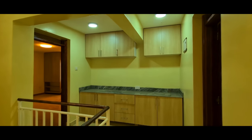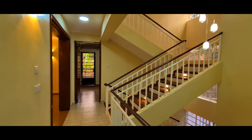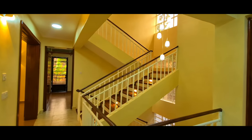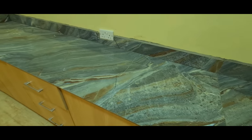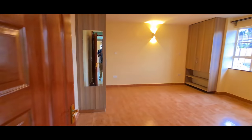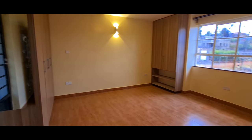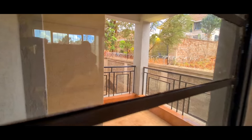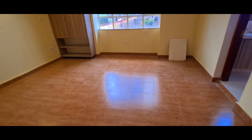The third bedroom is this one. From here you have a very nice view of the stairs and the chandeliers. This is a full kitchen. The only thing missing is a sink. Does this one have a balcony? It has a balcony actually. Wow. It's locked. It has a very big balcony actually. The room is big.